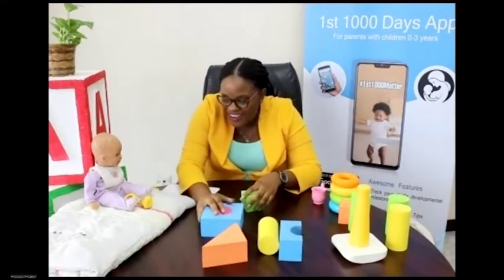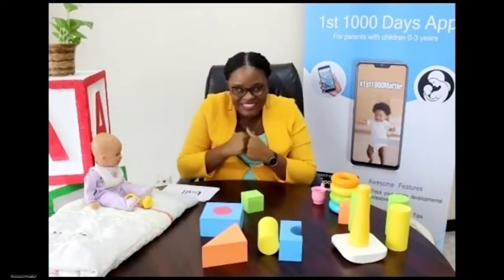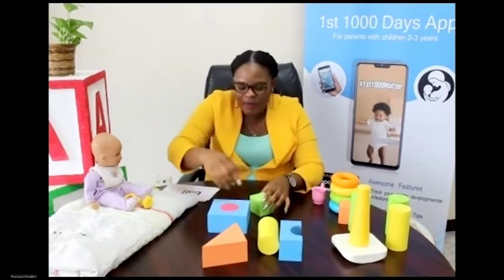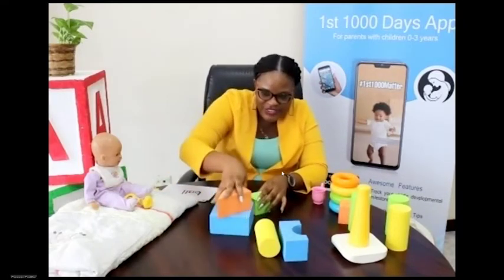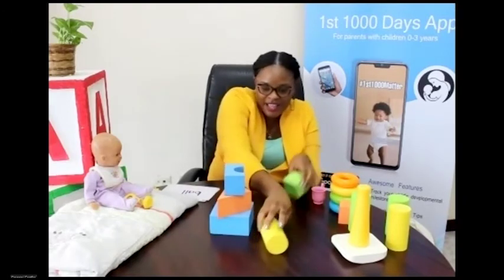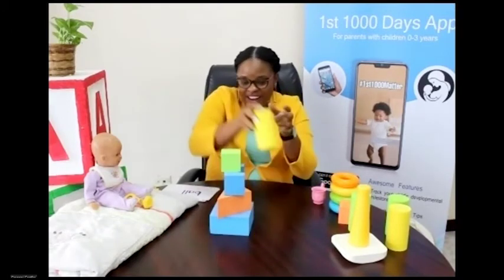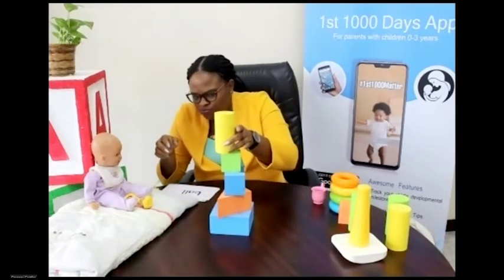You want to stack them again? You like it? Look at Hannah laughing. Hannah is enjoying that. All right. So let's stack them again. One, two, three, four, five. Hannah, you want a chance to?